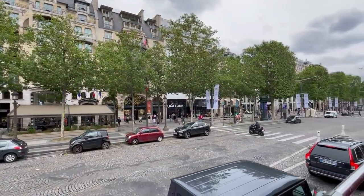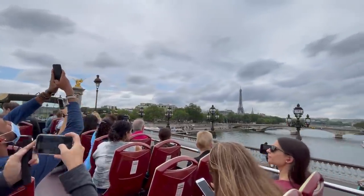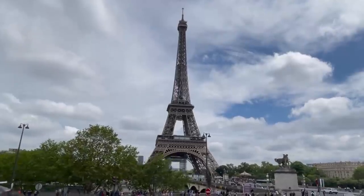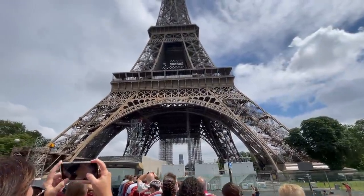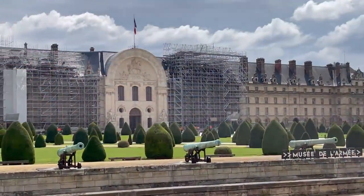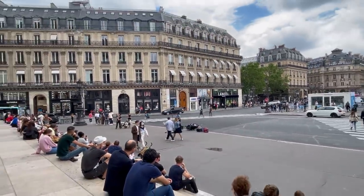Eiffel Tower. We're on the bus, on the big bus. Three stops is the Eiffel Tower, but we got a great view. We did get some good shots though. We got off the big bus. We missed it again. The opera house is already closed.